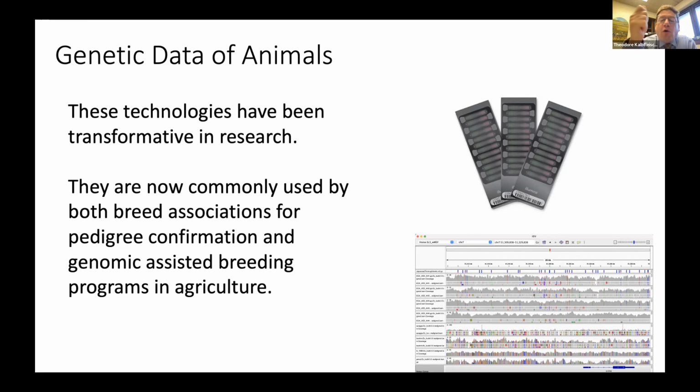These technologies have been transformative in human medical research and in animal research. What do I mean by that? That's a bold statement.